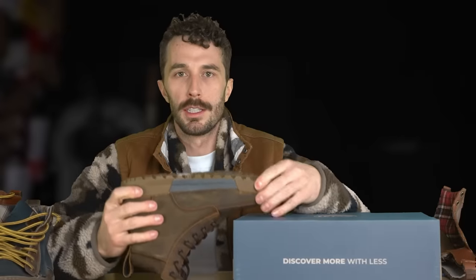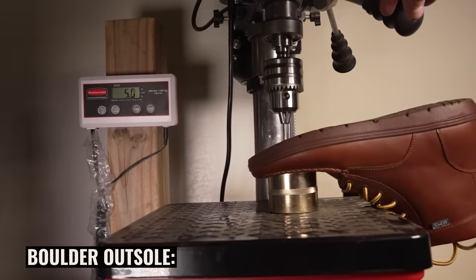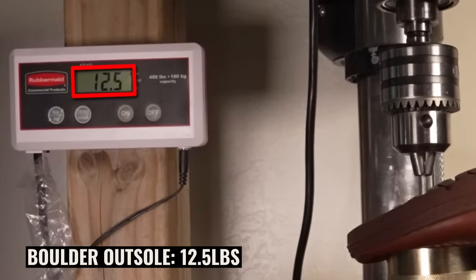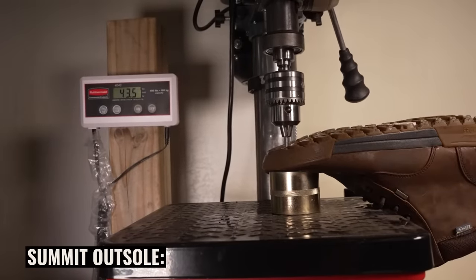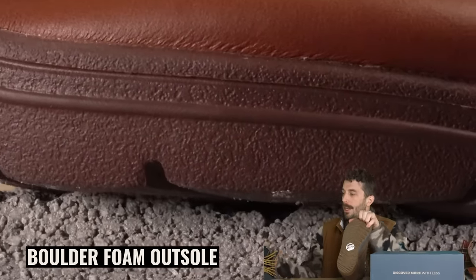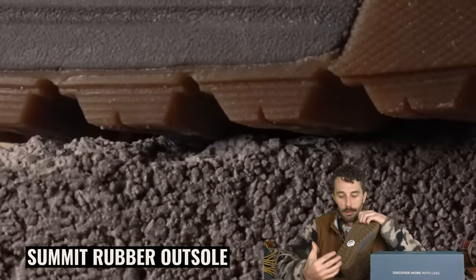So we did a puncture test on this just to be able to see how it compares to the boulder. We did the boulder boot first, which, remember, is just literally a foam midsole as the outsole. And it only took 12 and a half pounds to pierce through. So you want to avoid sharp stuff in the boulder boots. But how did the summit perform? So we threw it on the test, and it took 48 pounds to pierce through the outsole. So still not great, but it's at least more than 12 pounds, and you're gonna have some protection. Sharp rocks will eat the boulder outsole up. With the summit outsole being rubber, it's gonna stand that just fine.